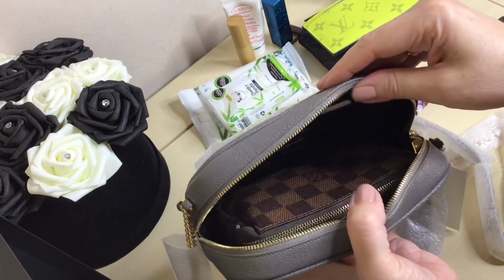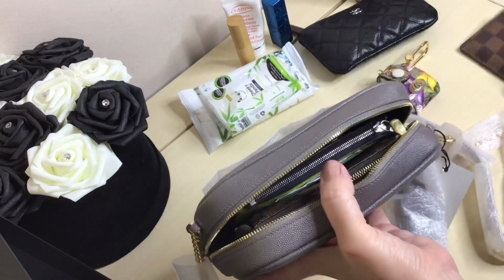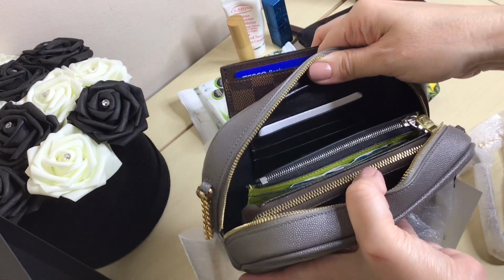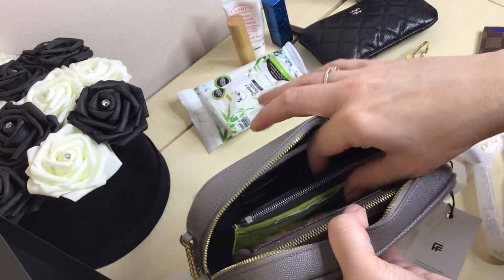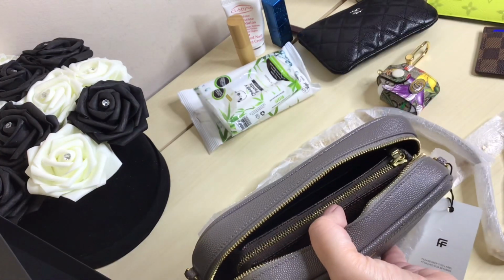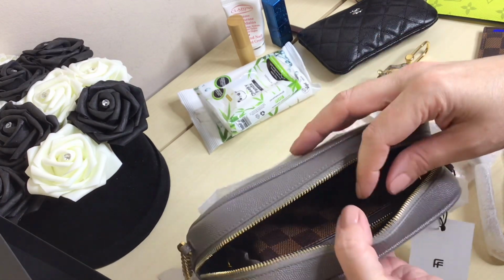I have got room for my coin card holder, and obviously I've got my other card holder, but to be honest, as you've got a few slots in there for cards, I probably wouldn't bother with a card holder. I could put my cards directly in the slots. So I could really as well dispense with this coin card holder, and I would be able to potentially put my cards in the slot and maybe just put a coin purse in there or something like that.